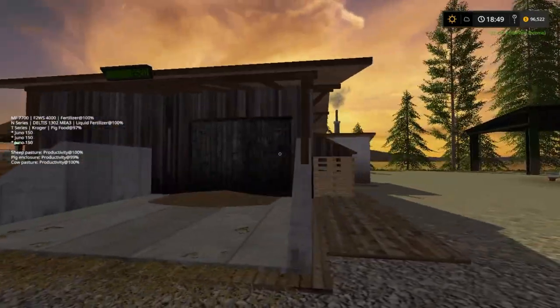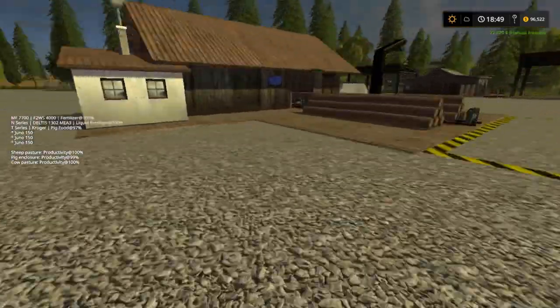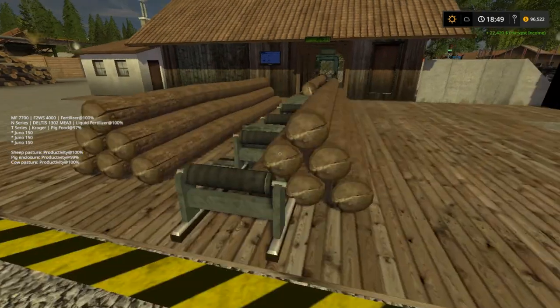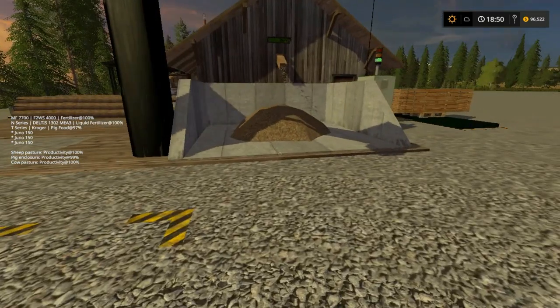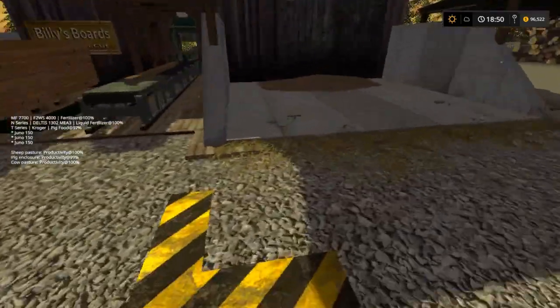This guy's still going. This is the fuel area. And this is where we put the trees in. Looks like our trees are doing pretty good. 104,000. Yeah, so we need to move these wood chips over to here.